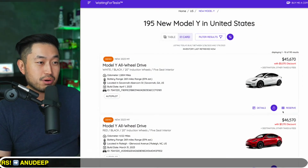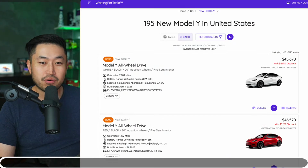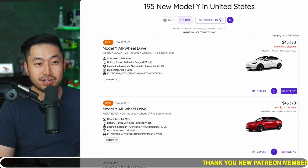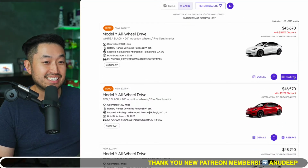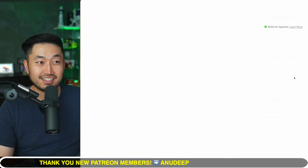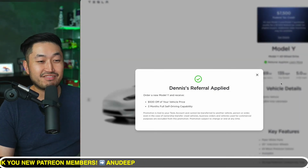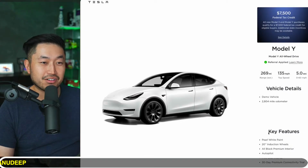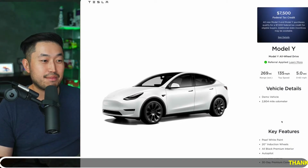Then head on over to our favorite website, waitingfortesla.com. Find a vehicle that you're interested in, maybe one of these two vehicles that have a $5,000 discount. I would imagine these are probably gone by now, but let's just take a look. Oh, look at that. This vehicle is still available for you to buy if you're in that local area. Congrats to you. This is an impeccable deal.